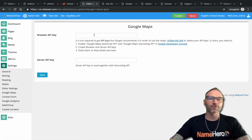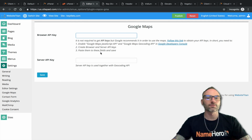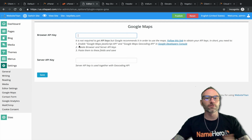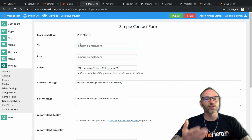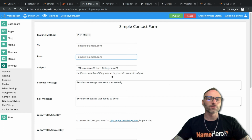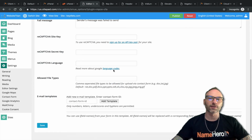Google Maps, how we were talking earlier about, I didn't want to get into setting up specifics because we have to actually get our API keys, and there's directions on here, but I'm going to do a video that explains that. Contact form. This is the same thing as I mentioned earlier. When I showed the contact form, people might ask, well, how do I set where it goes to? This is where you would do that. You would enter your email and a from email, and you'd set up the message and all this. Once again, I'm going to show you a video on how to use the contact form because I want to go through each one of these in detail.